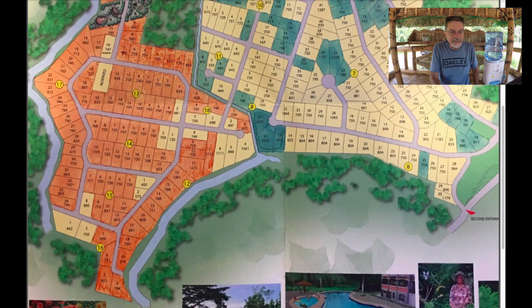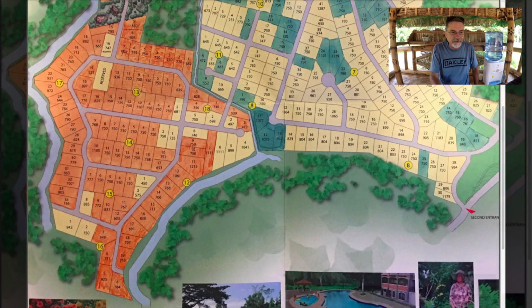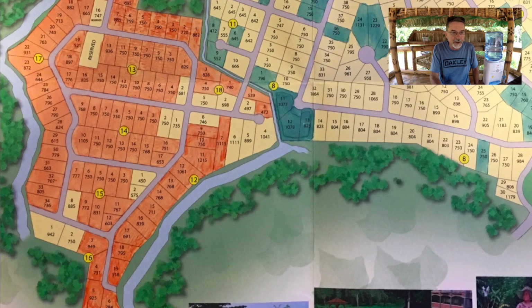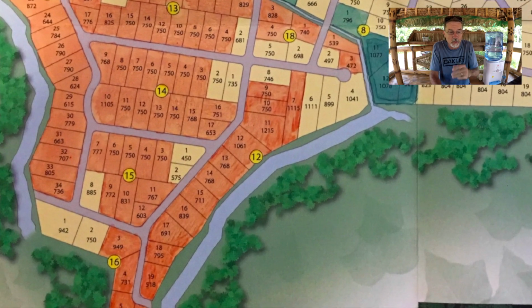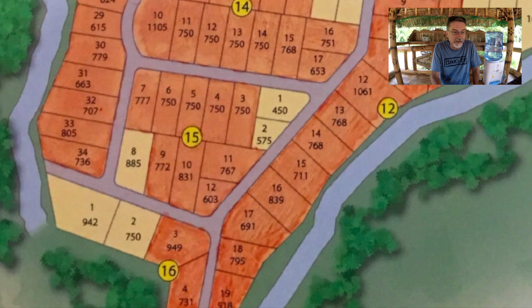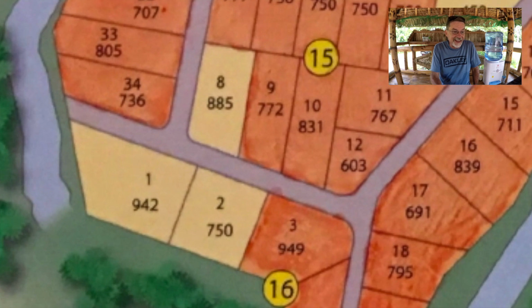So anyway, these are lots over here. The area that I live in, you see block 15. This is my lot right here, way over here in this corner. And there's another gentleman that I've been speaking to. As a matter of fact, I spoke with him today. I think he's going to be developing this at the end of this year or the beginning of next year. He's right across the street from me. I don't know who owns lot number 2 over here.